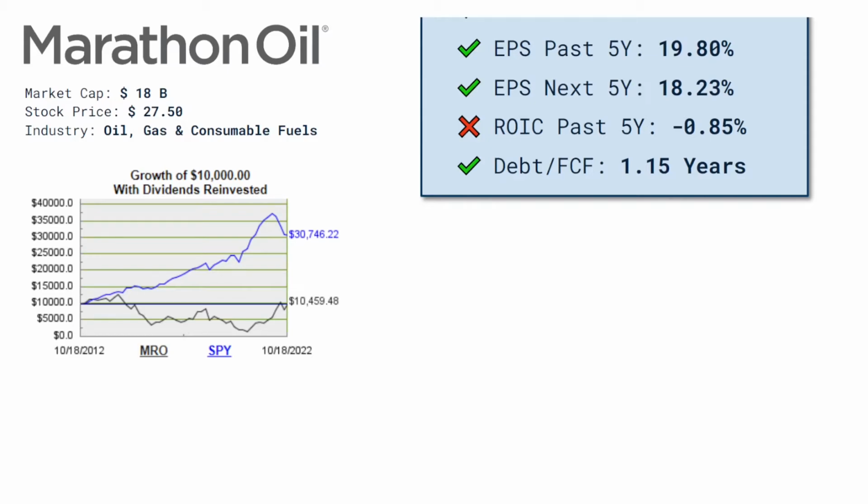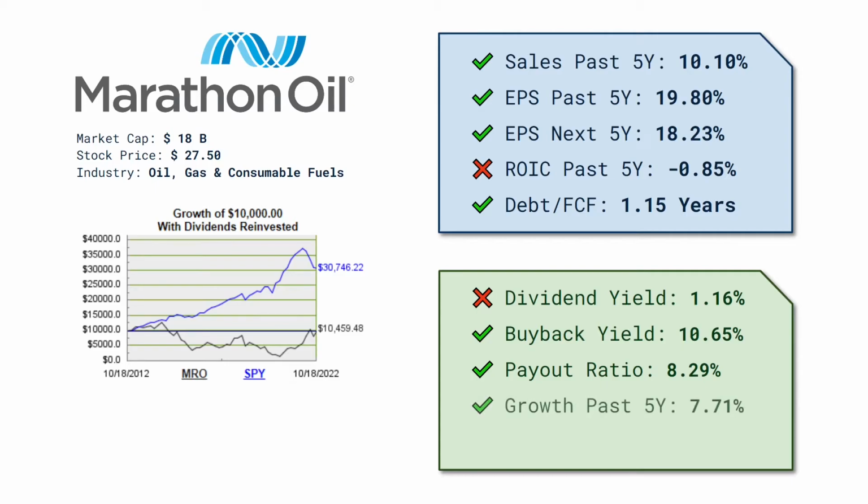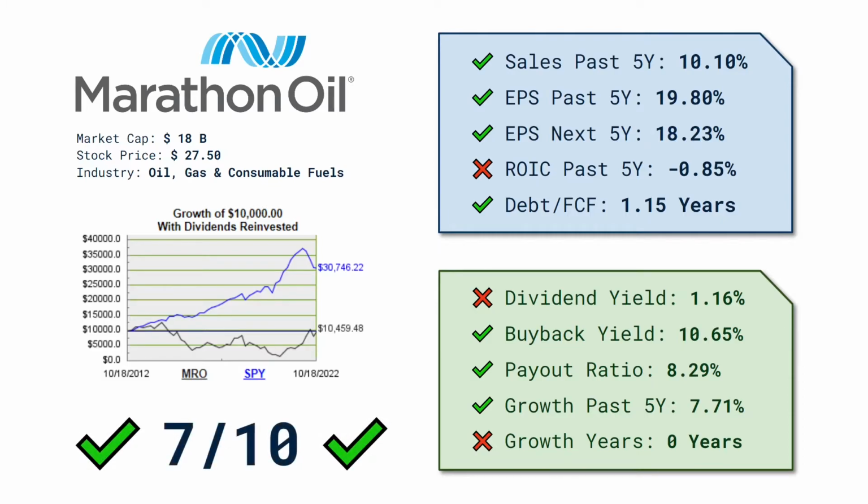Now for some yield data. The dividend yield is only 1.16%, so that's an X. The buyback yield is 10.65%, so last year they bought back a ton of shares. The payout ratio is low, 8.29%. The growth rate is okay at 7.71%, but they haven't been growing the dividend for any consecutive years, so that's an X. All in all, this makes up a dividend score of 7 out of 10.